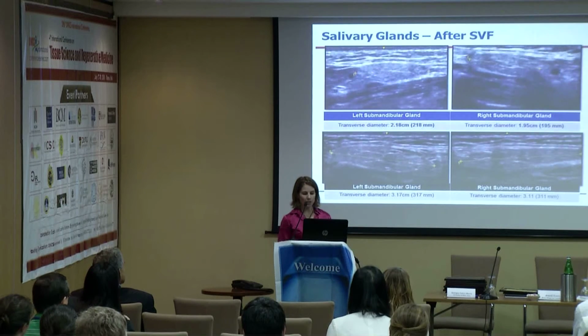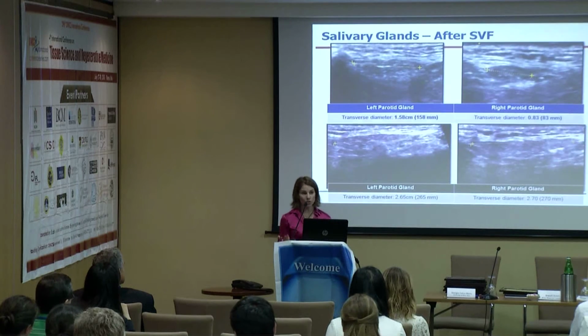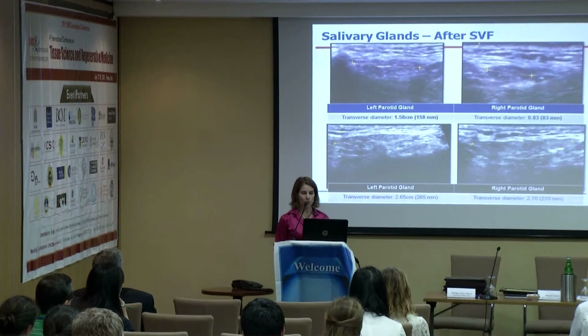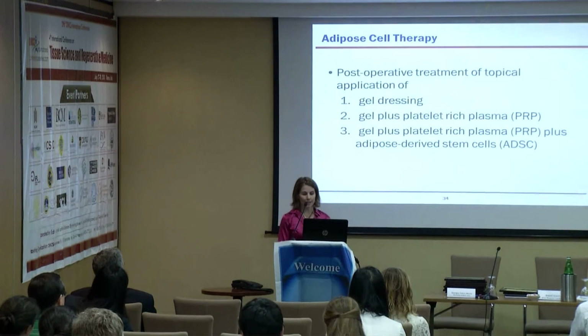So this is the glands by ultrasound increasing from 2.18 to 3.17 and 1.95 to 3.11. And on the other side, 1.58 to 2.65 and 0.83 to 2.7. So more than double in many of these cases. And this was after 1 injection of SVF. So what we've done is now 2 more injections of culture expanded cells into those glands, and he continues to get better and produce more saliva. So again, this concept of it's not one and done. It's not one dose and hooray, now he can produce saliva. This is going to be a continuous treatment to help improve his status.